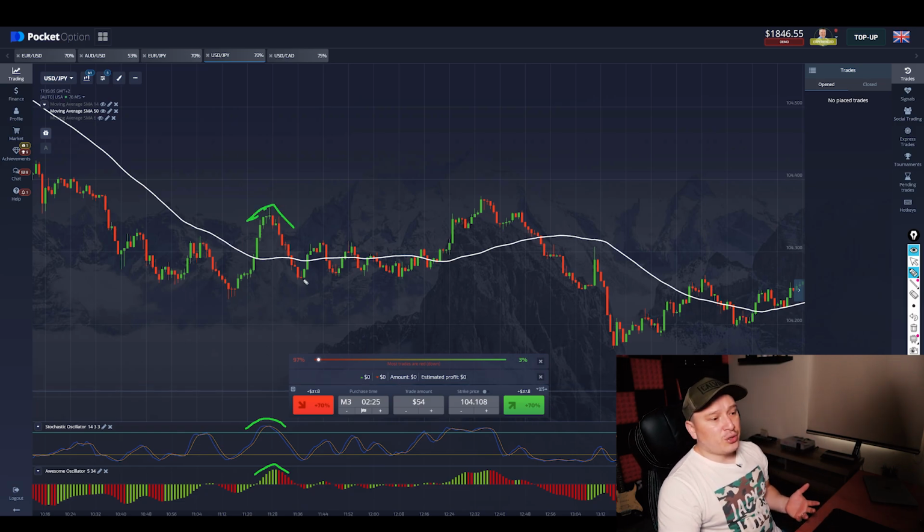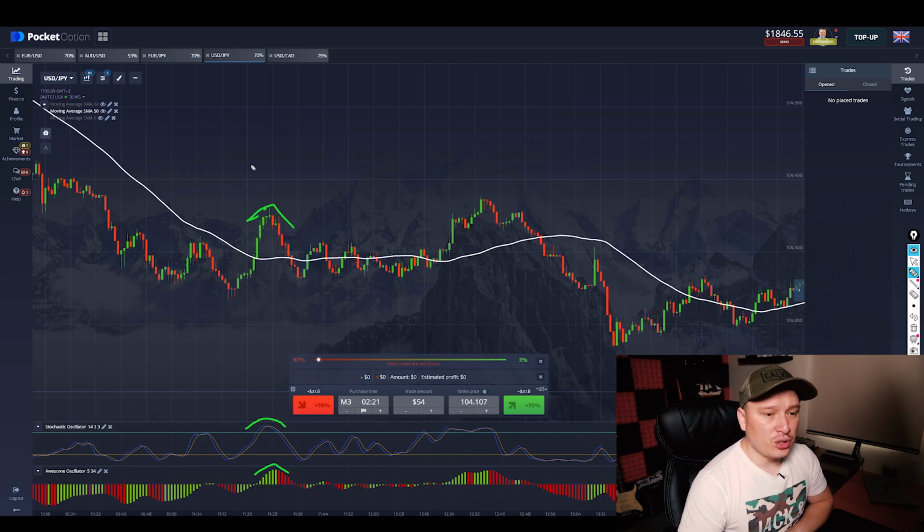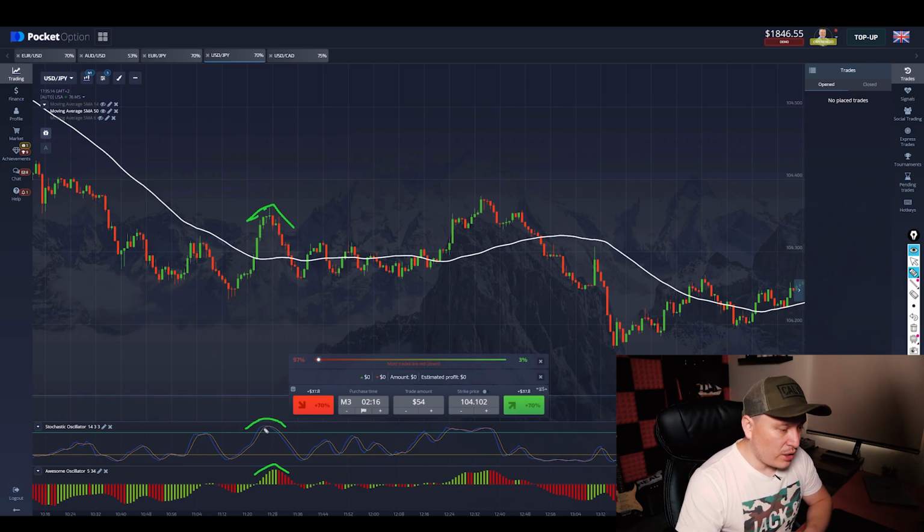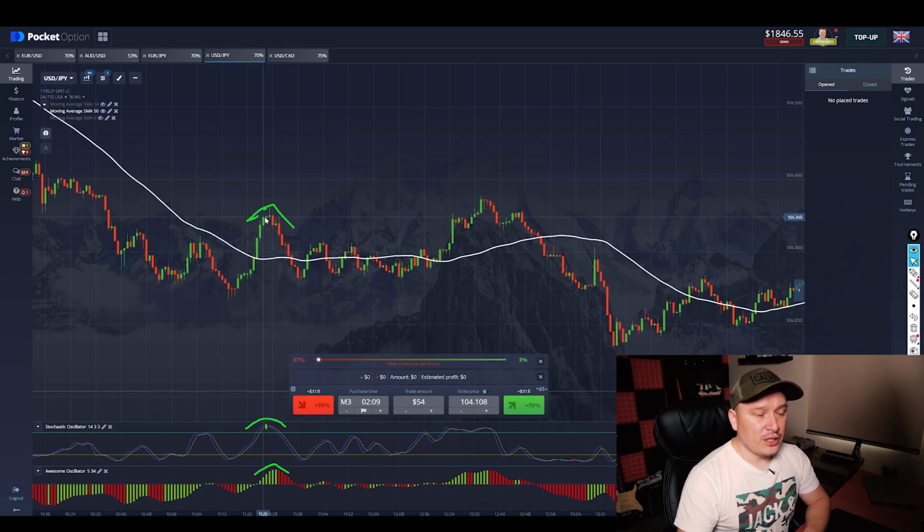Where do you enter the trade? You enter at the highest possible, okay? You're not supposed to just enter randomly or something like that. Try to enter in this crossover, which would be in this candlestick right here. And you can enter for 3, 5, or maybe even 10 minutes. I would suggest you stick to 5.